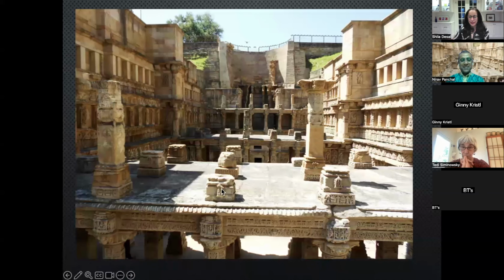So a few slides here of what it looks like. You can see the first two. This is seven floors underground, like inverted pyramids. You can see the first couple of floors, which were renovated by the archaeology department, because the first two floors get more weather effect, tree roots. So the first two floors were closed.